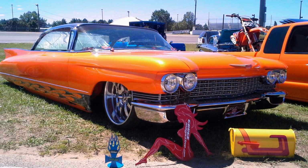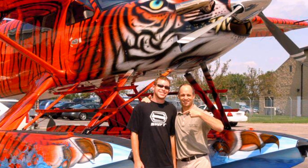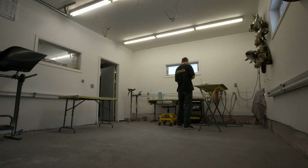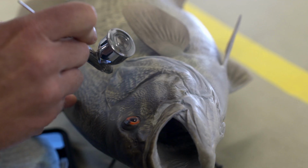Eric painted hot rod cars, motorcycles, even airplanes. This guy came to me and he wanted his Quest Kodiak airplane to look like a tiger. I was like, wow. But his love for wildlife always brought him back to fish. I'm loving it. This is what I want to do.